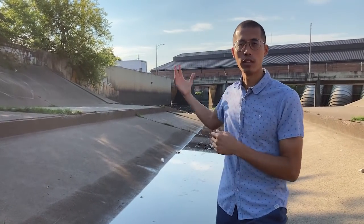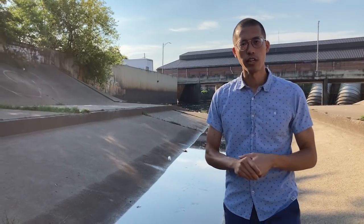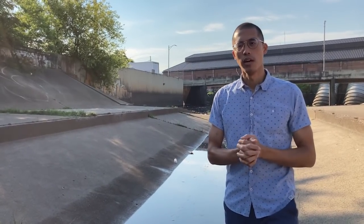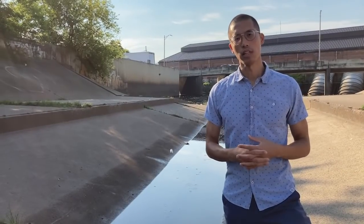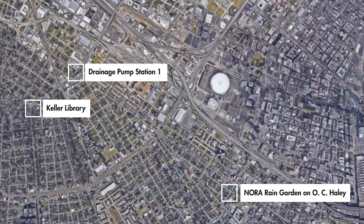And so with this system, we actually spend over $50 million each year removing stormwater out of the city so that the bowl of the city doesn't fill up. And an important thing to keep in mind is that 24/7 you have highly trained pump station operators manning these stations on guard in case it ever starts to rain and the city needs to start running these pump stations to keep neighborhoods dry. So here we are in Broadmoor.